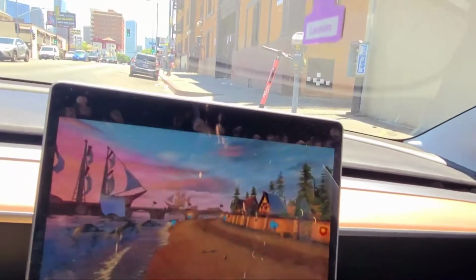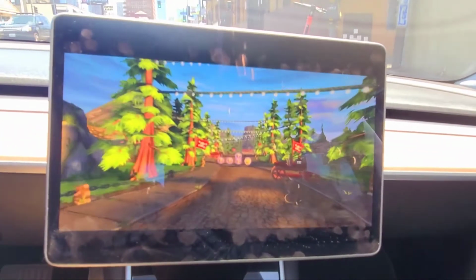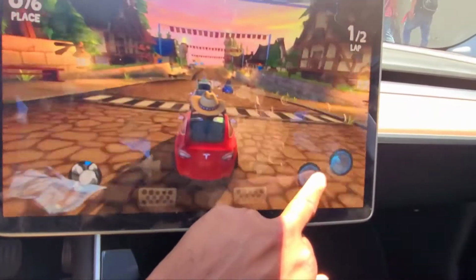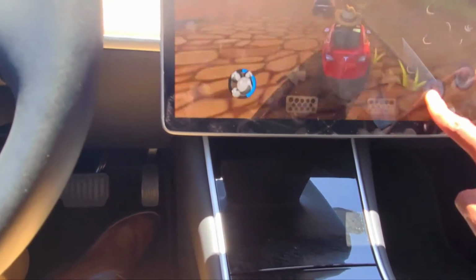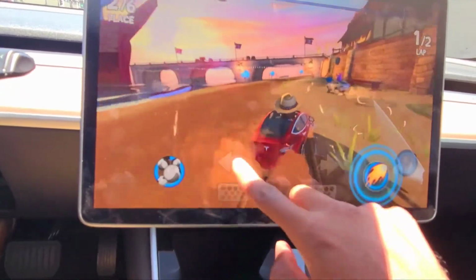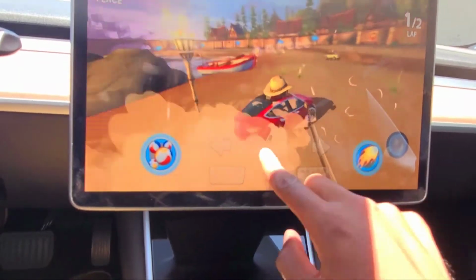Look at this, people. This is so cool. Where can you get this? This is the experience, man. Look at this. This is how you do it. Okay, I'm gonna try to get these people. Yes, second place. Come on, first place. First place, almost got it. You can play this with your friends.